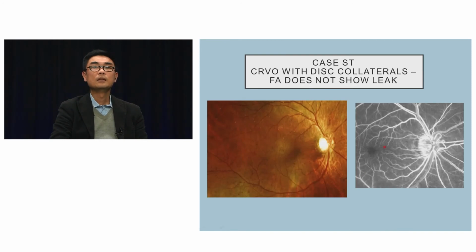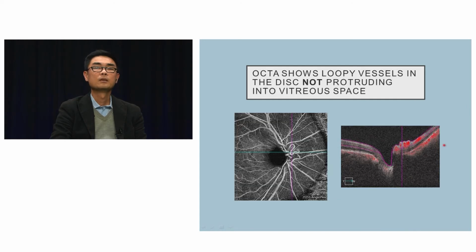So changing gears again to vein occlusion. This patient's got disc collaterals at the disc on the right side from a vein occlusion. There are some hemorrhages still present. If you did fluorescein angiography, you know that it's not a new vessel because it doesn't leak. It's not neovascularization, so these are collateral vessels. When you do OCT angiography, you can see that these vessels reside within the disc structure itself. So it's not sitting anterior to the disc in the vitreous space, it's actually within the disc itself.